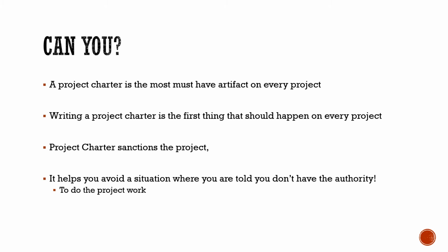It is mentioned clearly in the project charter, the name of the project manager or the department from which the project manager belongs. And it is also mentioned in some of the project charters the kind of authority that the project manager can exercise on that project, and the kind of authority the project manager can have to do the project work. All of that is mentioned in the project charter. And that is why when somebody tells you that you do not have the authority, you can show them the project charter.